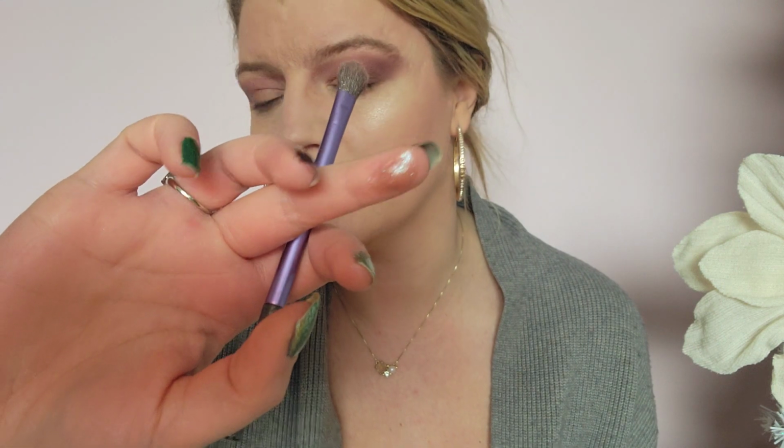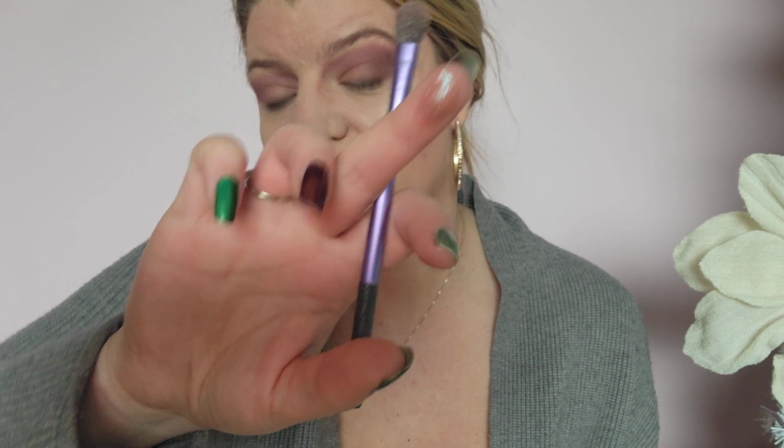Now we're going into shimmers, and I think this one I want to use in my inner corner. Oh, that is beautiful. That is blissful. That's so pretty. I think I'm going to use that in my inner corner. That was pretty too. Oh, that's really pretty on camera. It's a little dark for what I'm looking for at the moment, but that's beautiful.